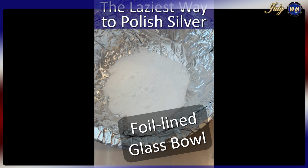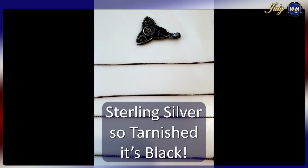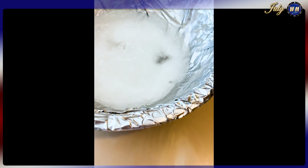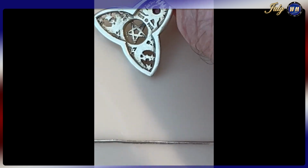I really wanted to try this hack for polishing sterling silver that I saw on TikTok. I don't have many watches with sterling silver cases, but I have to say this trick worked quite well.